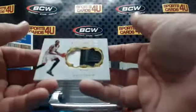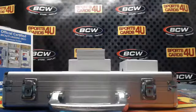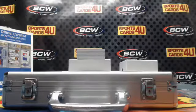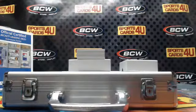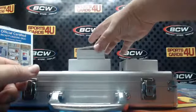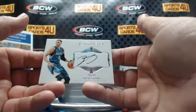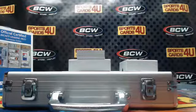Two-color patch, 1 out of 10 for the Raptors, Pascal Siakam. Autograph for the Timberwolves, Excellence Signatures, 19 out of 25, Zach LaVine.